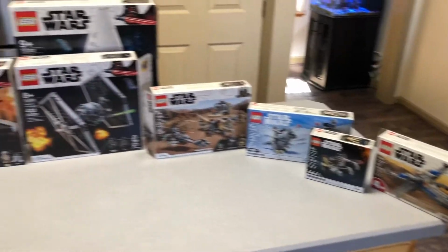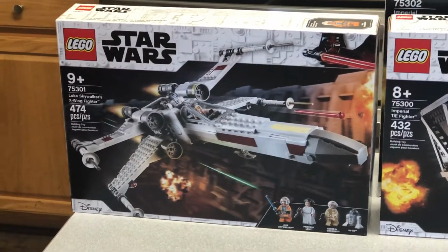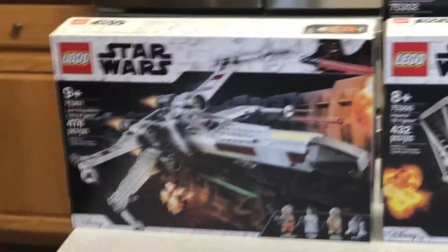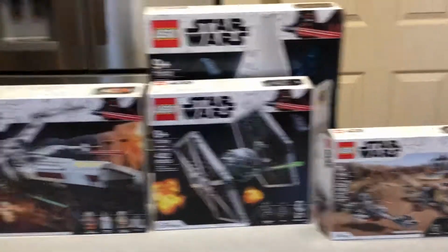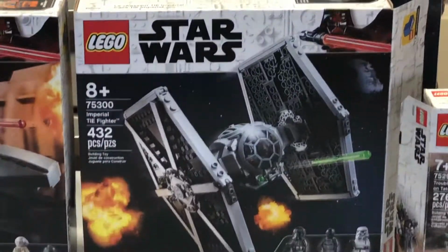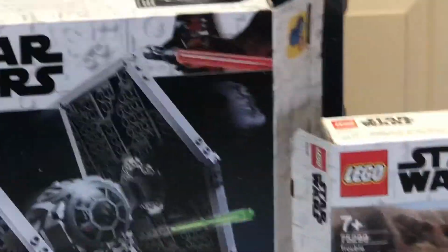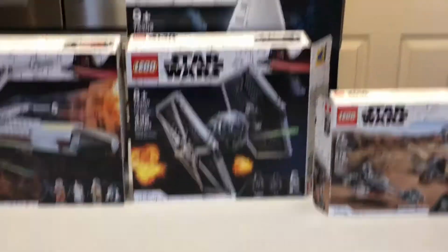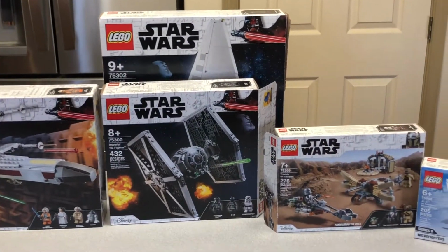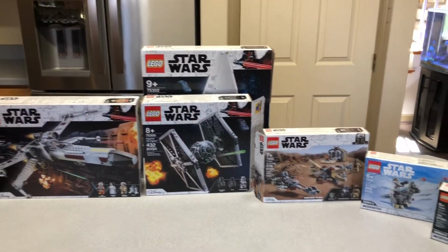Alright guys, here's all the box arts laid out, and I have them in order. My personal favorite is the Luke Skywalker's X-Wing. I think it's absolutely awesome that it's in the Death Star trench. I think that's a really cool idea that they had. My next is actually going to be a tie between the Imperial Shuttle and the Imperial Tie Fighter. They are actually the same box art virtually. They both have the Death Star. They both have explosions. And I'm not going to just rank the Imperial Shuttle above it just because it is a bigger set so you get to see more of it. I just think they're virtually the same box art, so I'm not going to rank one above the other.